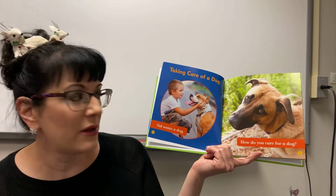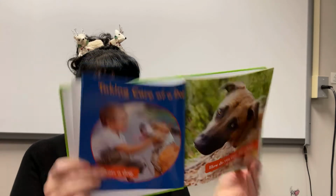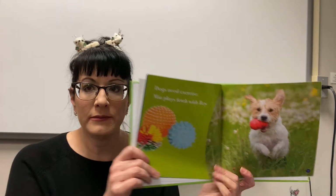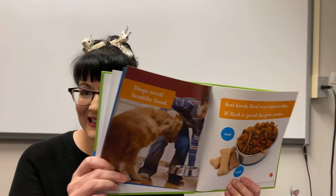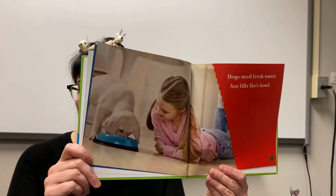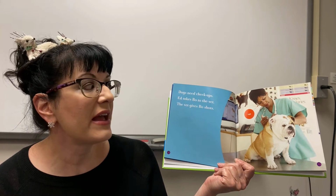Taking Care of a Dog. Sid wants a dog. How do you care for a dog? Dogs need exercise. Mia plays fetch with Roy. Dogs need healthy food. Kai feeds Red 2 times a day. If Red is good, he gets treats. All dogs love treats. Dogs need fresh water. Ava filled Ike's bowl. Dogs need checkups. Ed takes Bo to the vet. The vet gives Bo shots.